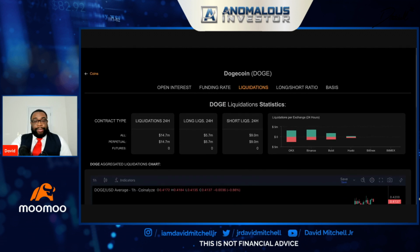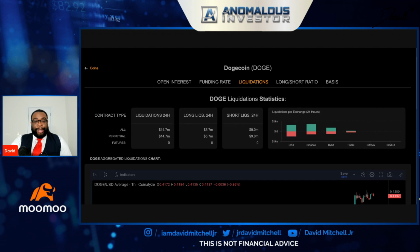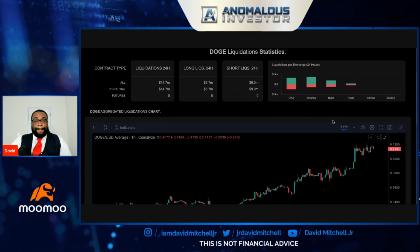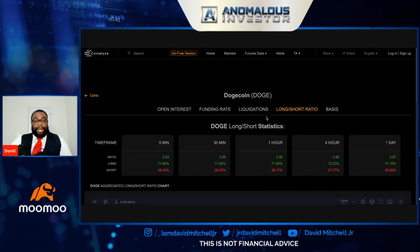So right here, we see the shorts are getting absolutely wrecked. Liquidations were about 2-to-1, basically, for the last 24 hours. Again, not all-inclusive, but we have exchanges like OKX, Binance, and Bybit, which is to be expected with this kind of price action. If you were shorting Doge yesterday or the day before, you definitely got spanked here.